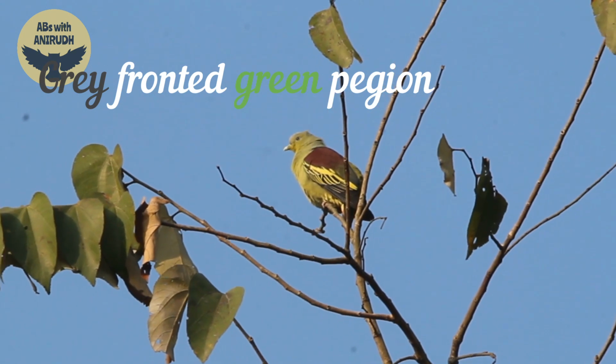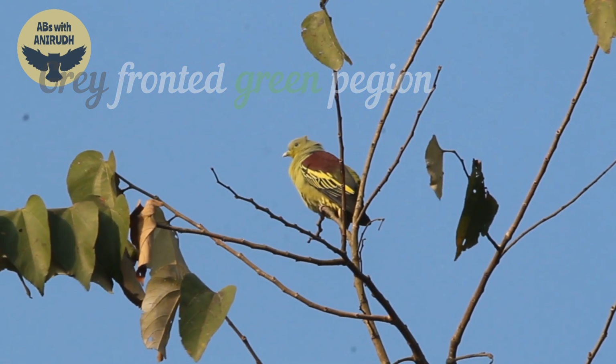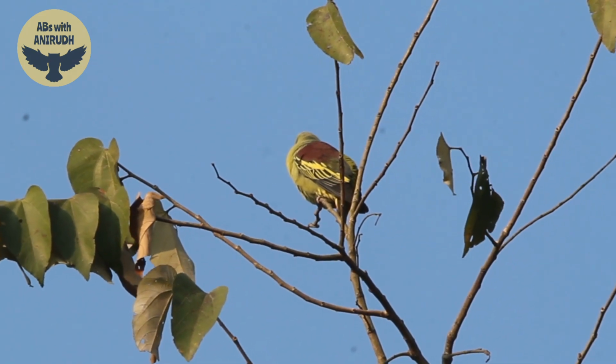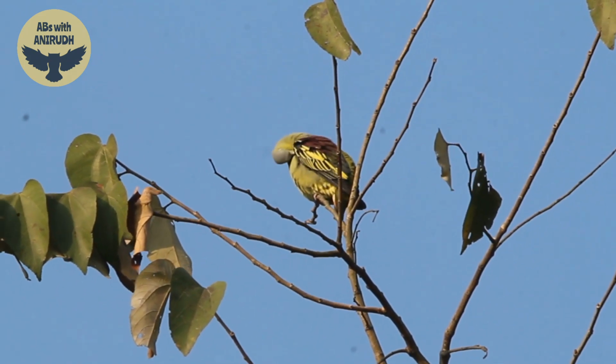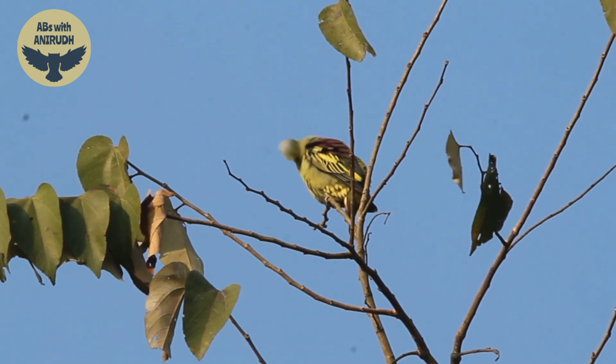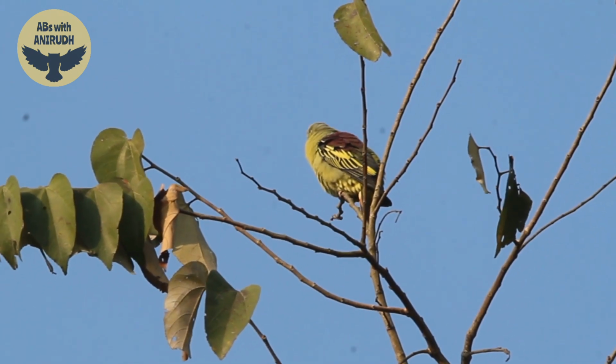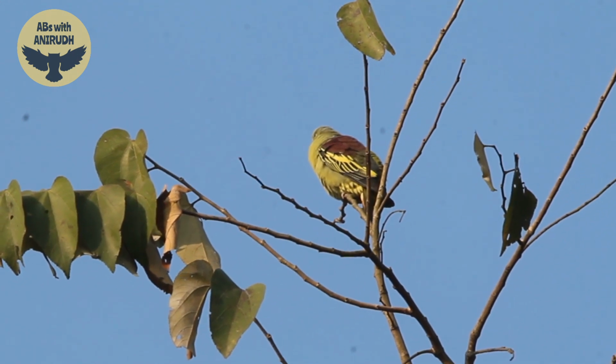Grey-fronted green pigeons are found in the Western Ghats of India. We saw 2 individuals, one male and the other female. The males have a brown wing and the females are all green. Both of them have a grey patch on the head.